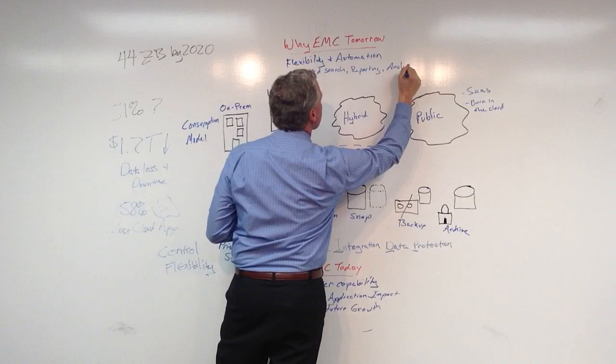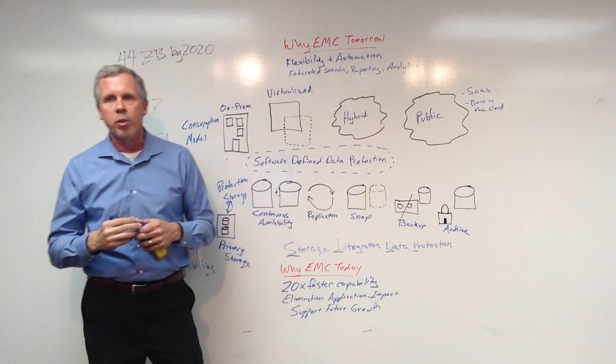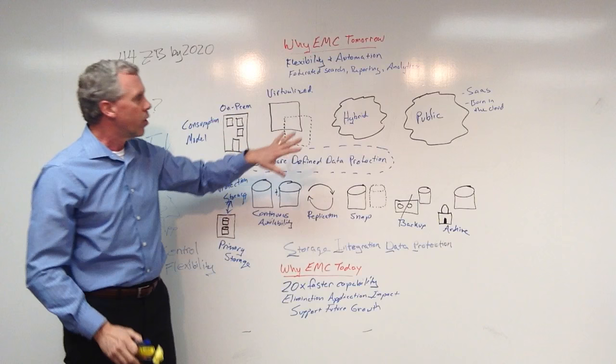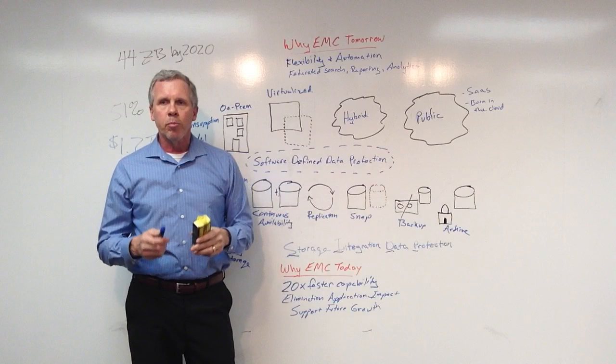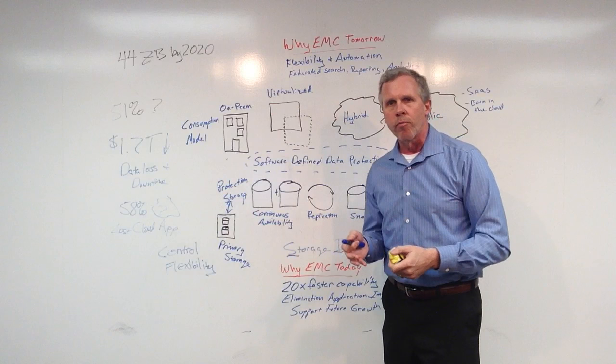EMC will be providing customers the ability to support all of their workloads, regardless if it's on-prem, off-prem, public cloud, private cloud. Putting it all together will provide the flexibility to run the data protection where it's needed. EMC does have a couple of examples of customers that have implemented the EMC data protection. One of those is in Fulton County, Georgia.